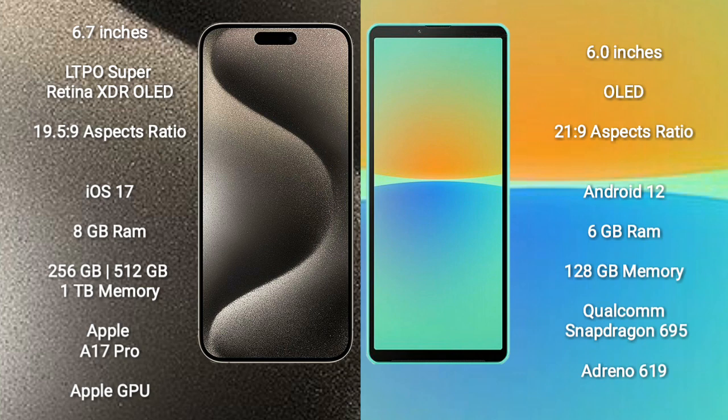iPhone 15 Pro Max comes with 8GB RAM and 256GB, 512GB, 1TB internal storage, Apple A17 Pro processor and Apple graphics GPU. Sony Xperia 10 Mark 4 comes with 6GB RAM and 128GB internal storage, Qualcomm Snapdragon 695 processor and Adreno 619 GPU.